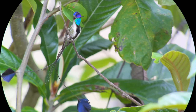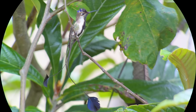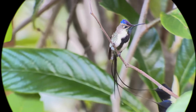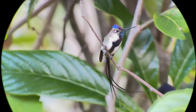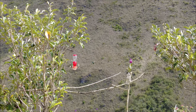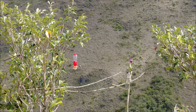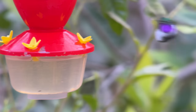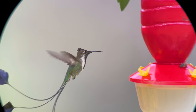There's apparently one spatuletail that has discovered this area. We had never seen one down here right at the lodge before, but there's one that seems to be claiming this area as his territory. This is so exciting. I'm so glad to be back here. This is the first year I've seen feeders placed right outside the doors of the lodge, and they're attracting lots of the local hummingbirds, including the marvelous spatuletail.